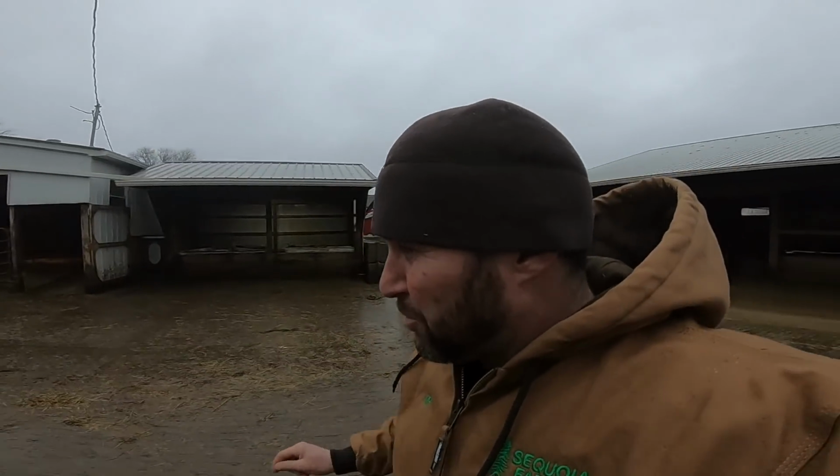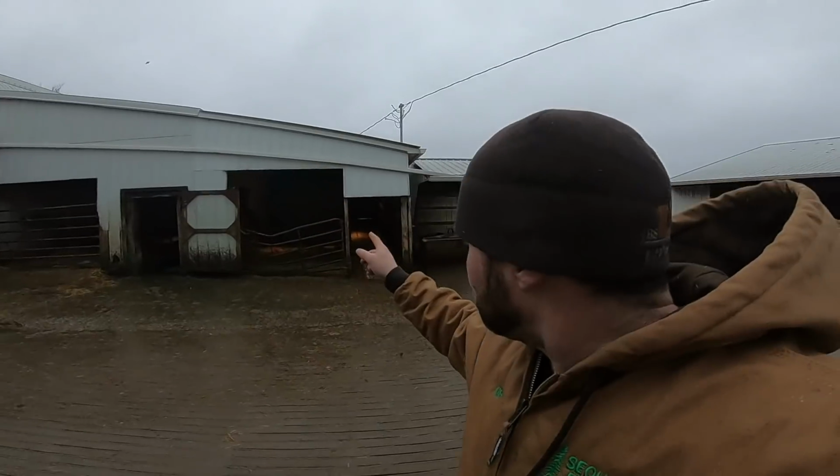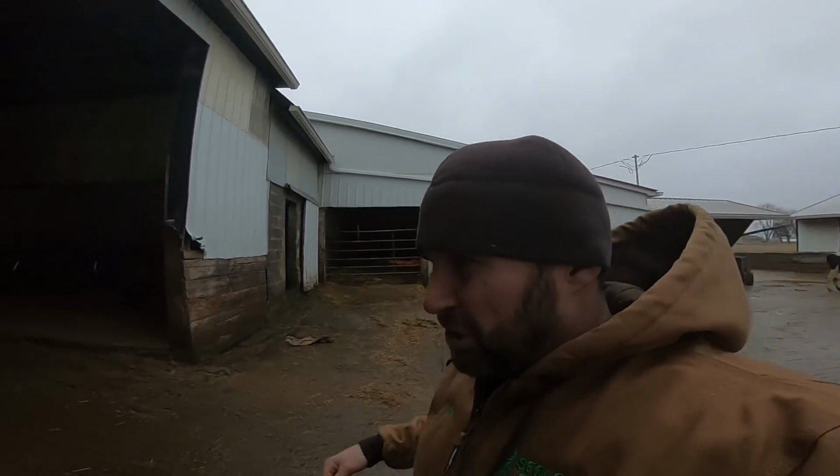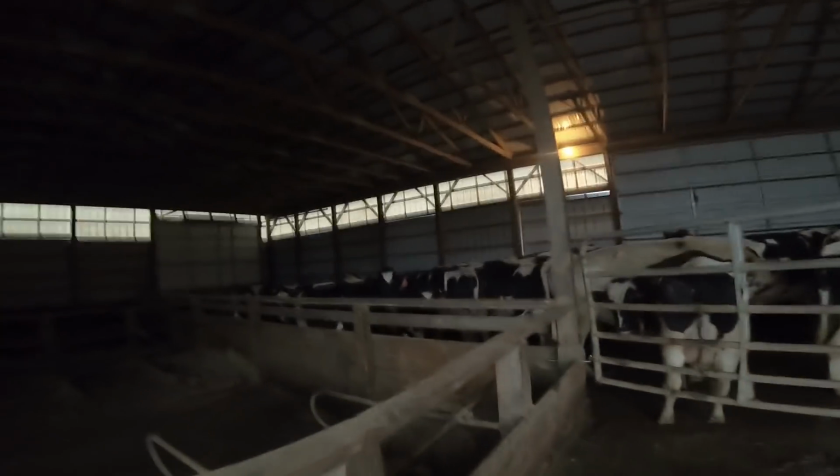I can hear that vacuum pump. Can you hear that humming? It's the vacuum pump. They're milking. Here's the cows. Seems to be blowing chunks of ice now. All right, they're in here, getting ready to be milked. Nice and dry.